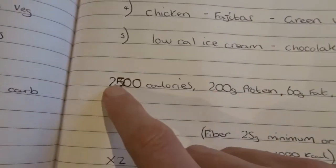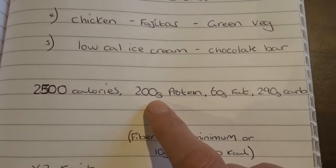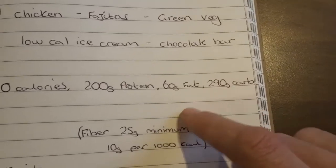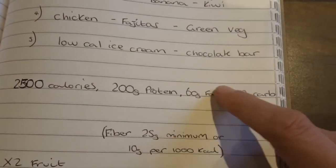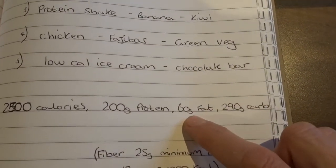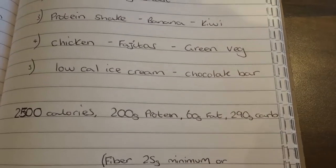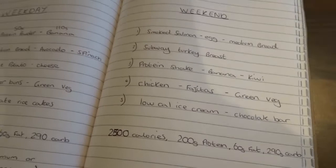Make sure you're hitting your calories, make sure you're hitting your protein target, but don't worry too much about those two. As long as you've hit this and hit this, those will be falling into a decent enough area. That might have gone up to 70, that might have come down to 250, but the main thing is you've hit this and you've hit this.